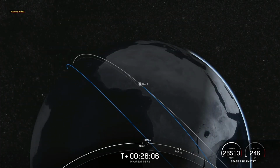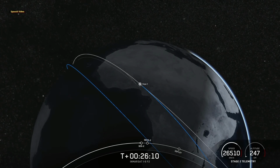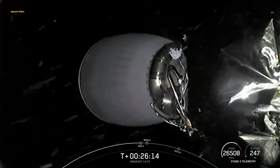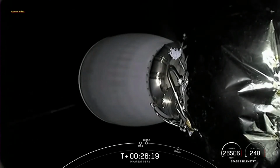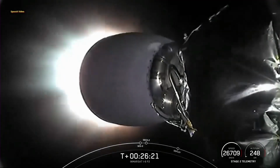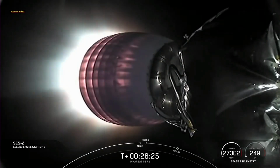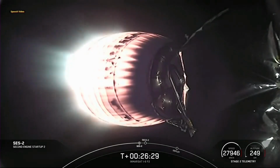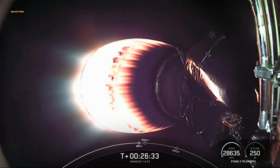Now, we're a few seconds away from the second ignition of the MVac, which will carry the second stage and Inmarsat's payload into the orbit needed to deploy the satellite. And there you've seen it. We have second engine start. The MVac engine has begun burning. Now this burn is planned to last just under a minute.